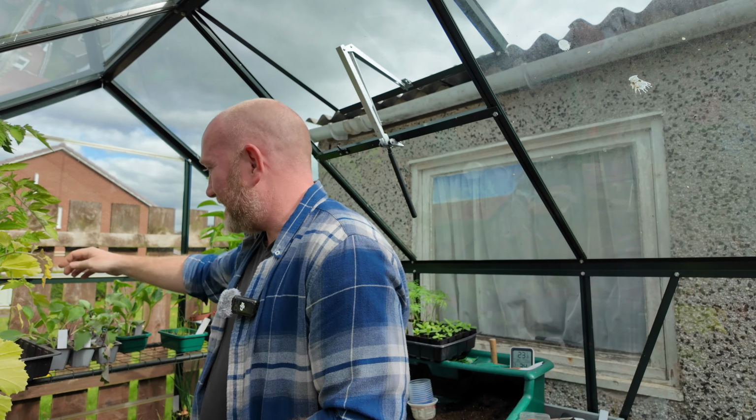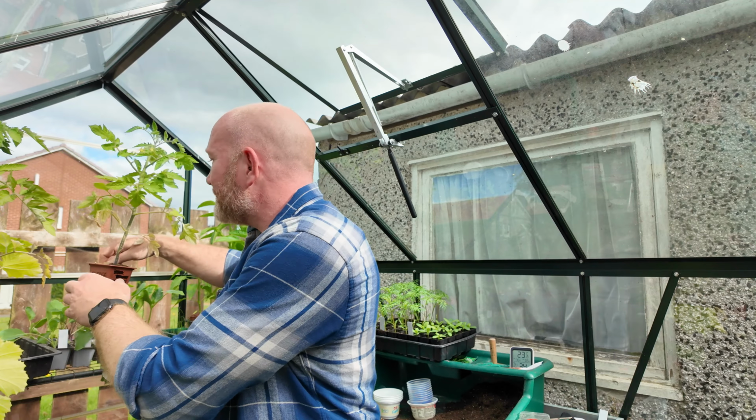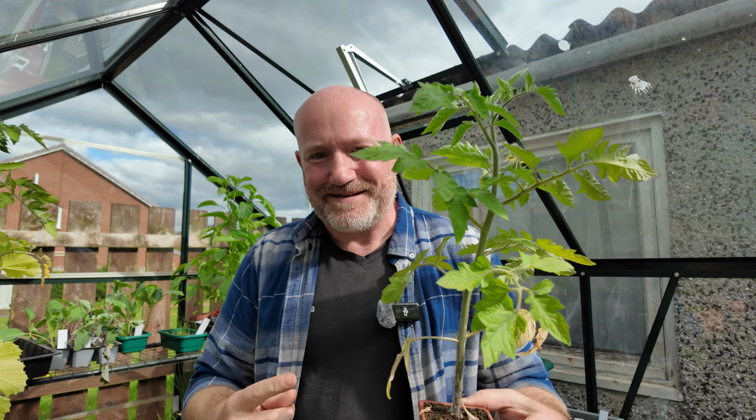Now, let me show you where I would like to be with all my tomato plants, and we'll get the aforementioned Heinz tomato plant. Let me just bring it over here. This is pretty much perfect for this time of year. This is exactly where I would like all my tomato plants to be.